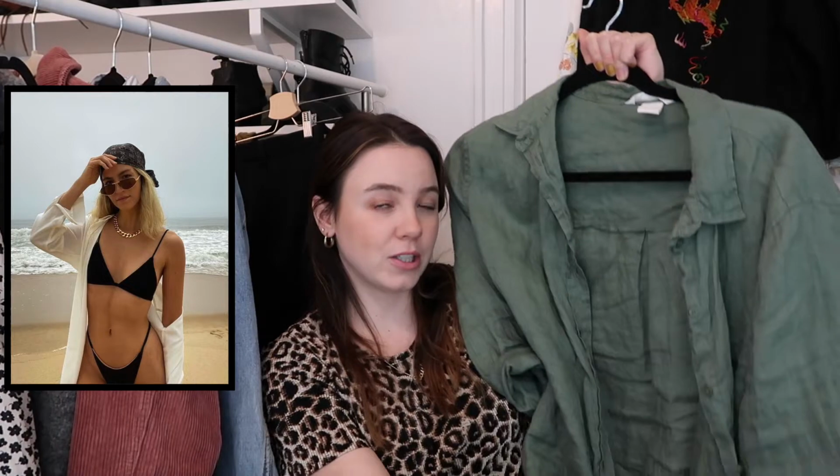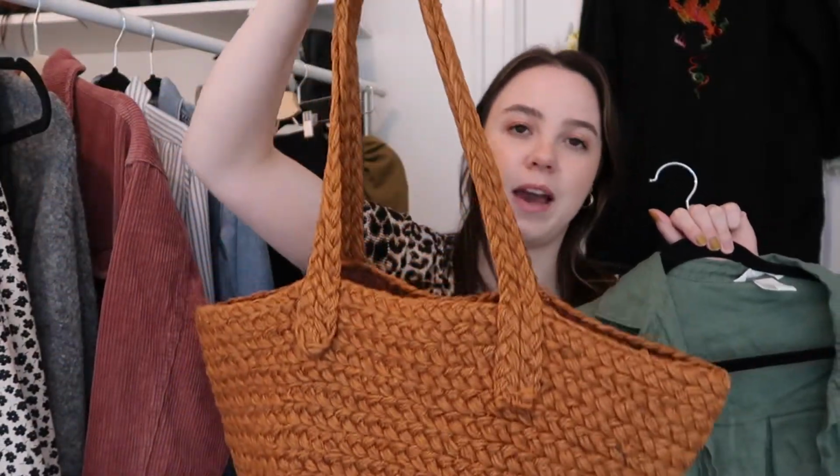I'm all about the button-up, if you can't tell, for spring, but I just think they're so effortless. This thrown over a bikini with your Eva Birkenstocks, a chic pair of sunglasses, and a grass bag. Oh, loving the linen button-up. Again, if you're someone who gets a little bit hot, you don't want to wear a cardigan or a sweater or carry a jacket around with you, having a linen button-up is a game changer.